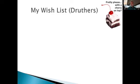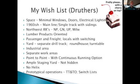So when I designed the layout, I actually had the opportunity to design the room that it went into, and I was able to do some things that I really wanted to do based on lessons learned from previous layouts. So here's kind of my list. The room has minimal doors and windows, which is always nice. And I got to control some of the electrical circuitry that went into the room.